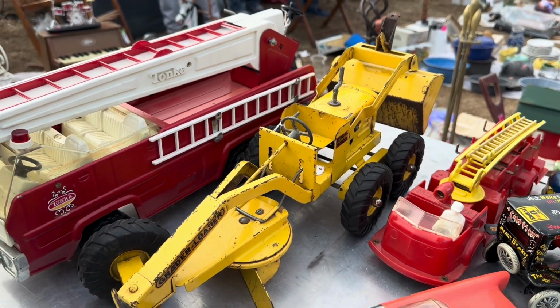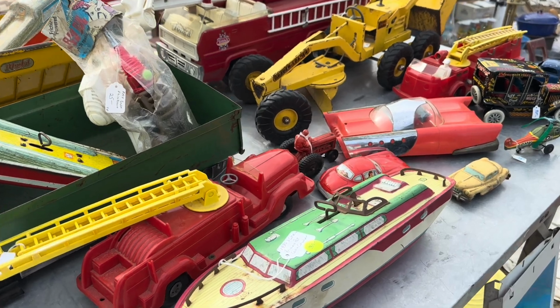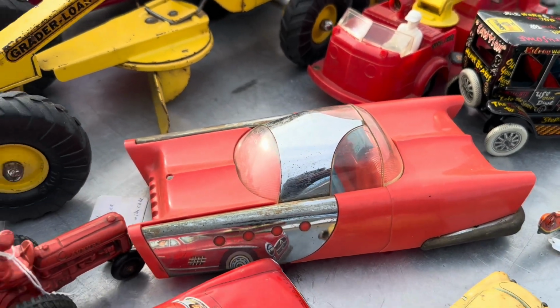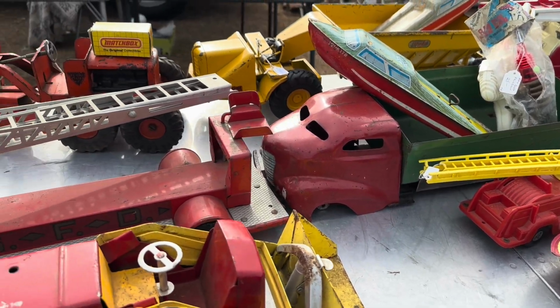Oh yeah, this vendor has a lot of cool antique toys. Look at the bubble car. I sure will. Put you to work. Are you gonna split the wood?